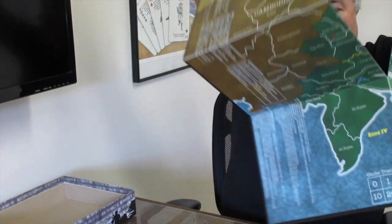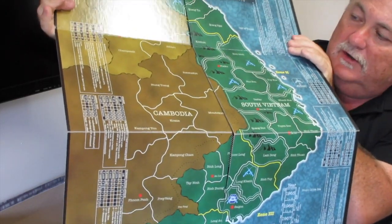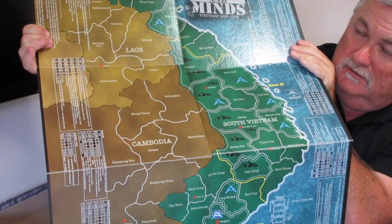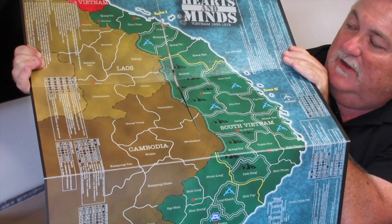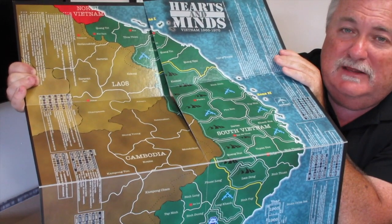In the first edition of the game, you got a cardstock map. In the second edition, we got rid of some of the charts and extra stuff, and we made a much larger map, with the charts on the board. Now I'm holding this a little funky here, but I wanted you to be able to see it. Laos and Cambodia are over here, in the brown. South Vietnam is in the green, and then North Vietnam is up to the north in the red. All your pertinent charts and information for play are on the game board, which makes this very good. So that's that on that.